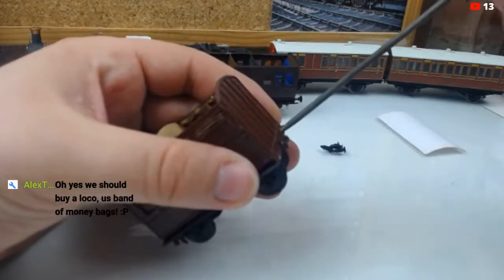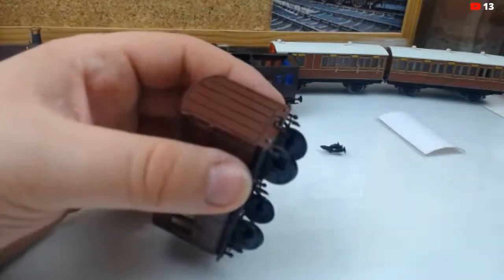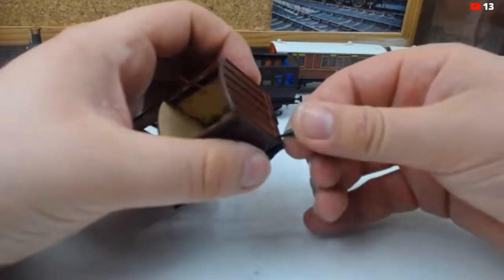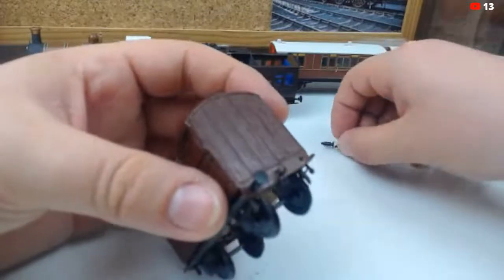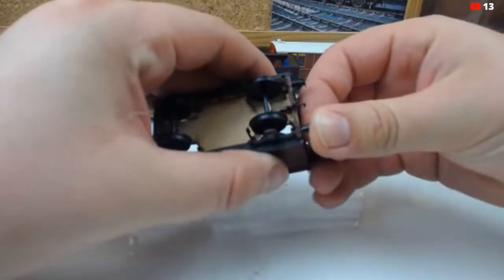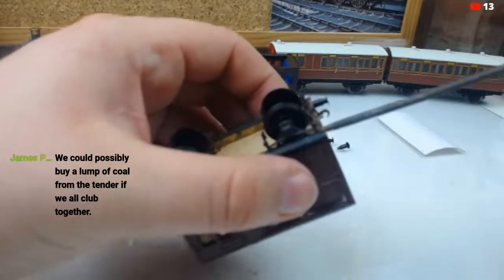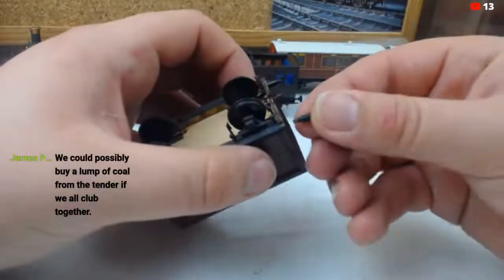Try Loco Us. Band of money bags. Indeed, we should. If they're all going into receivership, you never know, they might go cheap. That's what I was thinking, Alex. If we all pool our pennies together, we might raise a couple of quid. I literally mean a couple of quid there. I wasn't exaggerating or anything. We could buy a carriage instead. Does the Llangollen have any Pullmans? Possibly buy a lump of coal if we all club together.